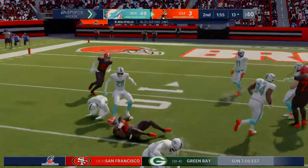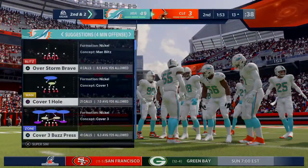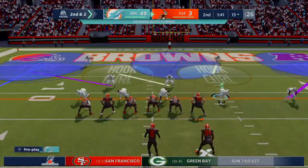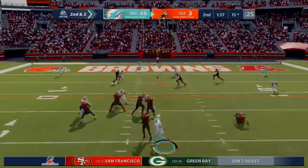And he gets it to his running back, Nick Chubb. And the result here, a pickup of 8. Leaves him with 2 to go on 2nd down. 8 yards on the pickup. Brings up 2nd. Working out of the gun.